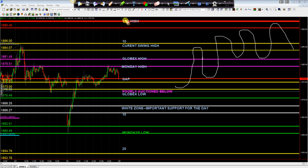It's certainly possible, and the year-to-date highs are certainly within striking distance. But what categorizes a balanced day is right when it looks like it's about to break out, it comes back to the middle of the range. Right when it looks like it's about to break down, it comes back to the middle of the range. The easiest way to trade balance is from the outside back in, okay? Again, outside back in.